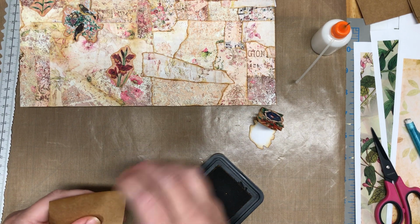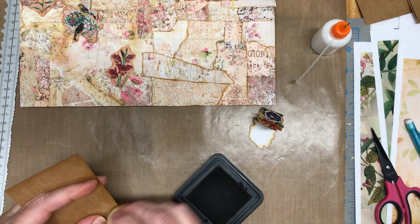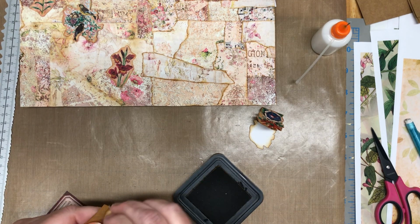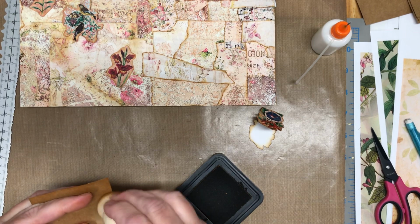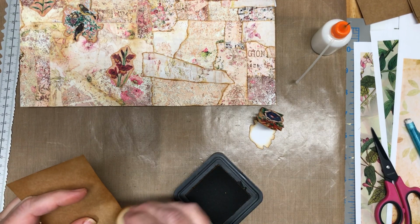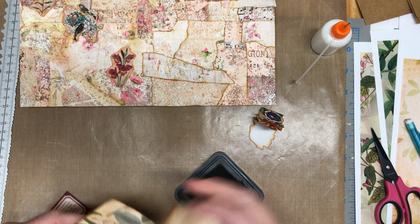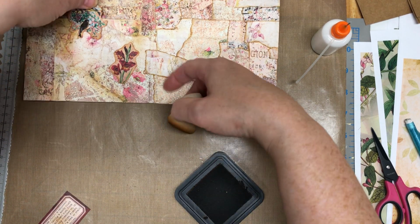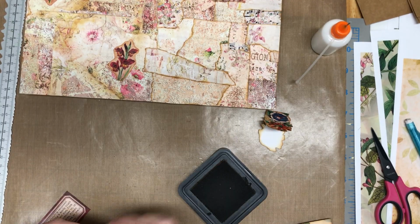So that has brought you up to date with a little bit about what's been going on with me and where I've been and why it's been taking me so long to get back to you guys. And so that's that story, as they say. I know I forgot to do the back of this one, so let's get the back done.